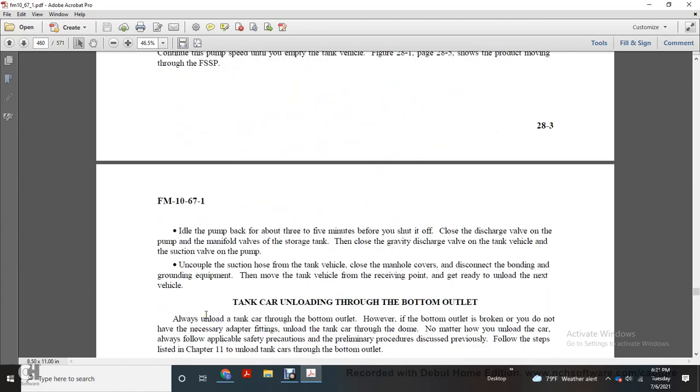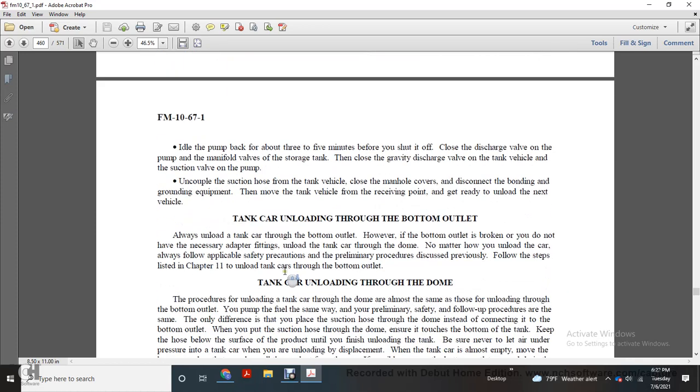Idle the pump back for about 3 to 5 minutes before you shut it off. Shut it off. Then close the discharge valve on the pump, the manifold valve on the storage tank, the gravity discharge valve on the tank vehicle, and the suction valve on the pump. Uncouple the suction hose from the tank vehicle, cover the manhole, and disconnect the bonding and grounding equipment. Then move the tank vehicle from the receiving point to get ready to unload the next vehicle.